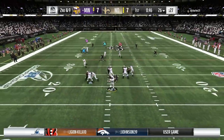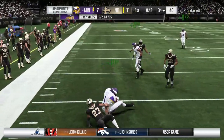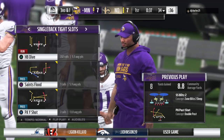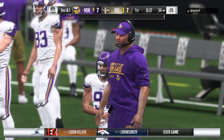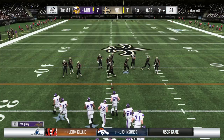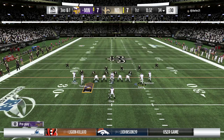Off the play fake. Reynolds. Caught. Kelsey, left side. And he'll get it up near the 35, right at the 34 here. 8 yards on the completion, but now they face third down. So much goes into a successful play, doesn't it? How about that play action there? Freezing the defense just enough to bring the tight end free downfield for the completion.